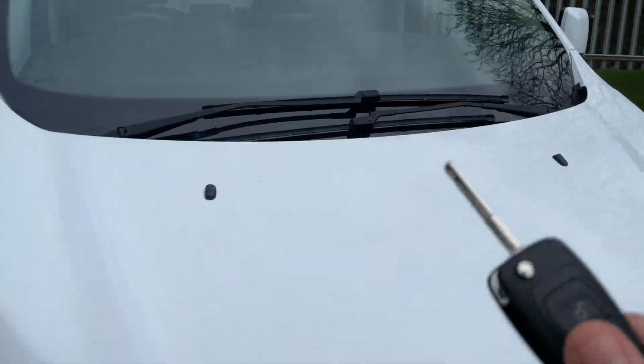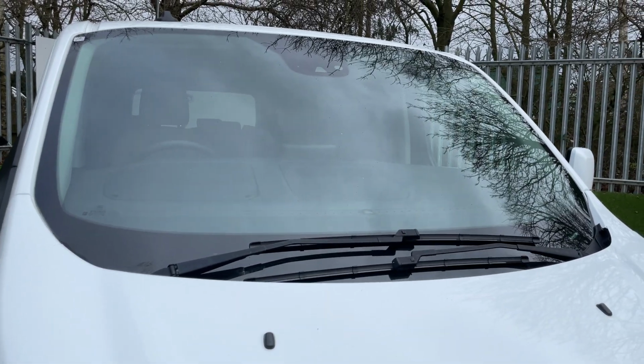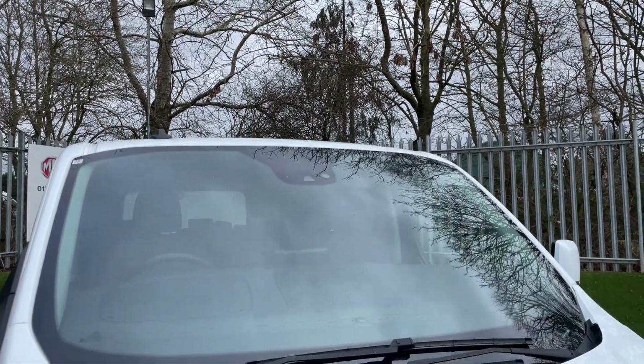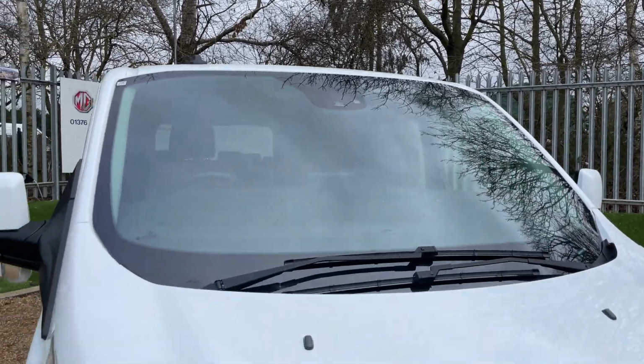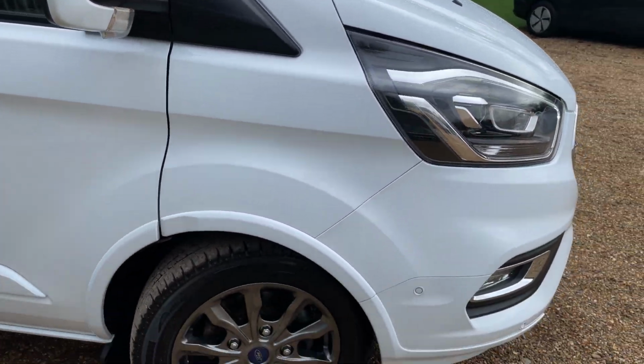If I could just draw your attention up into the windscreen, there is a light sensor for the automatic lights. Up there we have a sensor for the automatic wipers, and another little camera in there, pointing back, for the traffic sign recognition software. Again, I'll show you where that's all displayed in just a second.